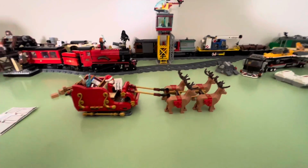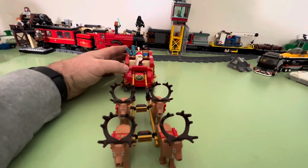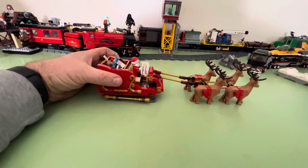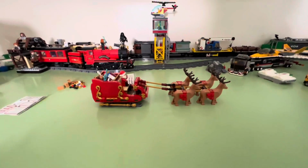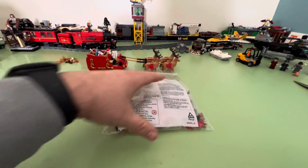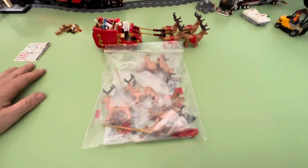I just finished putting together the Santa and his sleigh set. It only comes with 4 reindeer. So, my wife got me the pieces parts to do the rest.